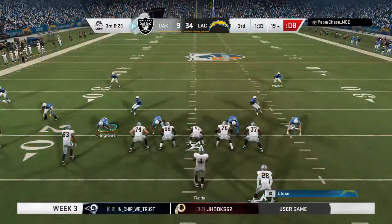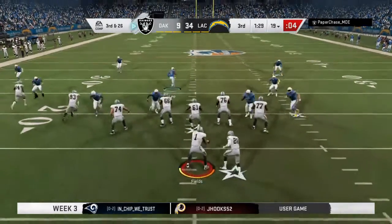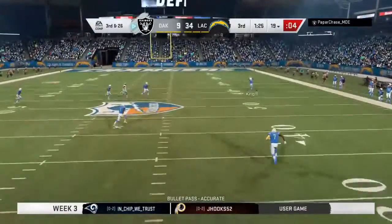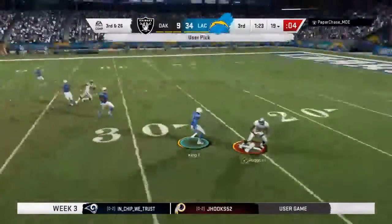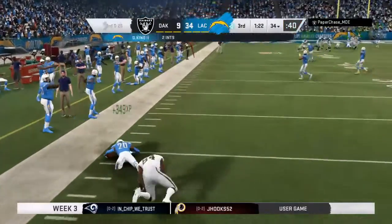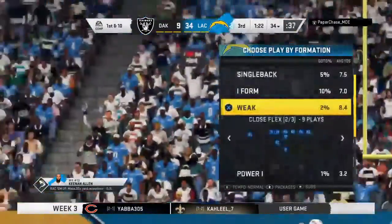An extra defensive back on the field for the Chargers now on 3rd down. Off the play fake. Fields. He's going to air one out. And for the fourth time tonight, it's an interception. Desmond King picks it, and the return will be stopped at the 34-yard line.